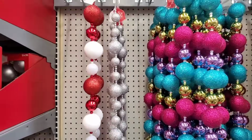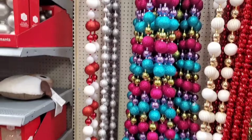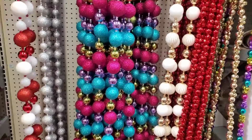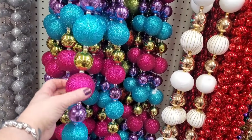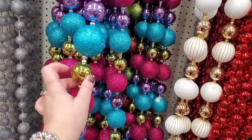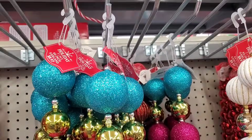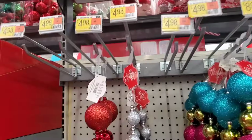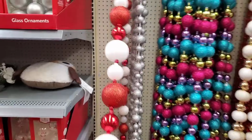I have to be honest, I know I don't want to be talking about the Dollar Tree in Walmart, but I am going to tell you guys, the quality of the stuff in the plus section of Dollar Tree is really good for a bougie budget, because only this part is unbreakable on these. And oh, these are $8.97. Once again, Dollar Tree for the win, because I do love the red and white though.